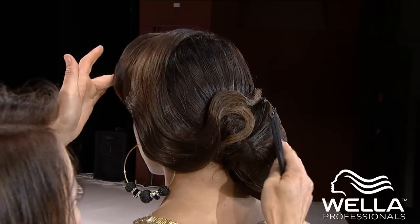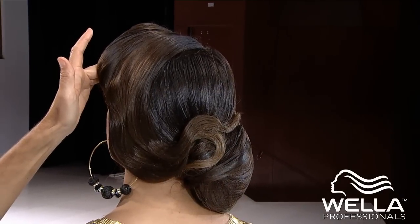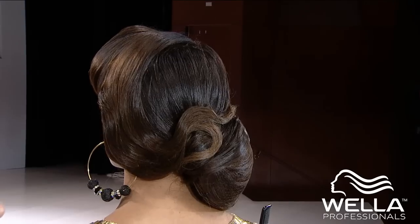But you can see the color here, the ends really working through. This is one of my favorite colors from Color Touch. This is 7/73, a level 7 brunette gold with 1.9%. And when we met her the other day, her ends were that, you know when a client says they're brassy or they're gold, and it really just toned that down beautifully and gave her more of a caramel look.